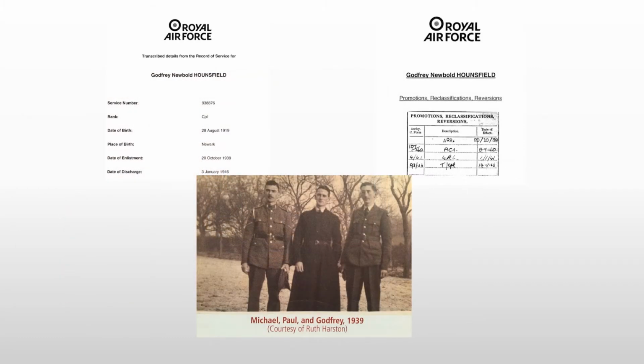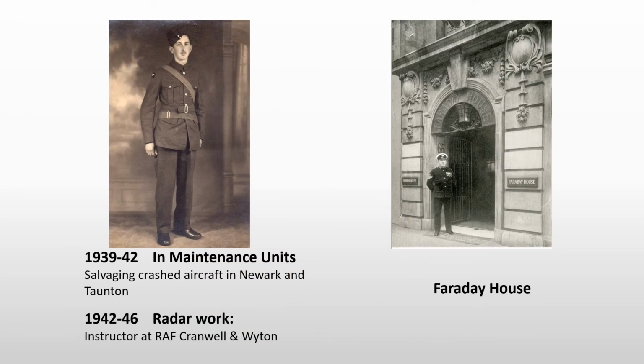At the outbreak of World War II in 1939, Godfrey volunteered and joined the RAF. You can see him here in uniform on the right with his two brothers. When he joined the RAF, he was initially working in a salvage crew as part of a maintenance unit. While there, he taught himself and passed the radio exams, enabling him to move to work on radar. During the war, he had several bouts of illness, and on one occasion he was unwell, otherwise he might have been on a flight to retrieve a German Enigma machine.